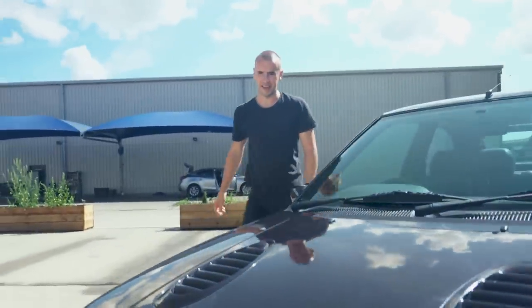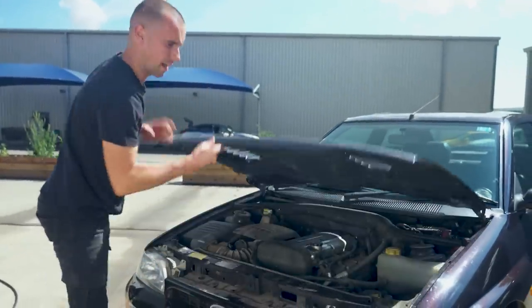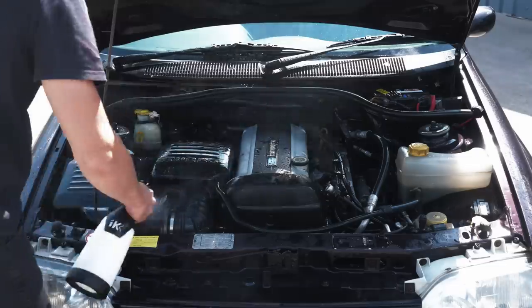Now, onto the engine bay. Nothing to be scared of here, more than safe to get stuck in, and it's really gonna help with the ongoing maintenance of your car.